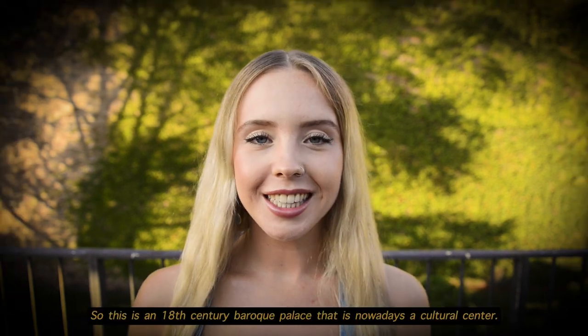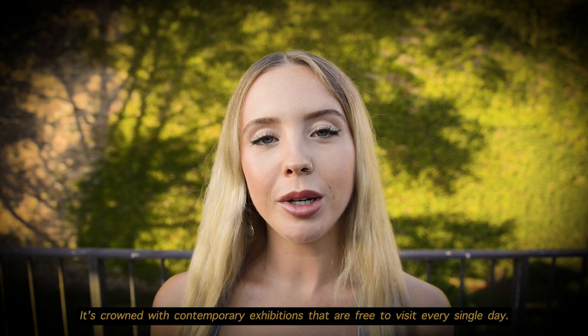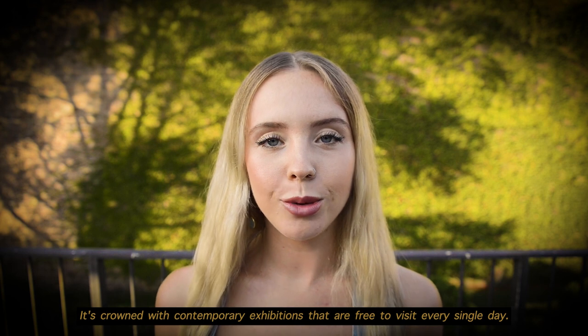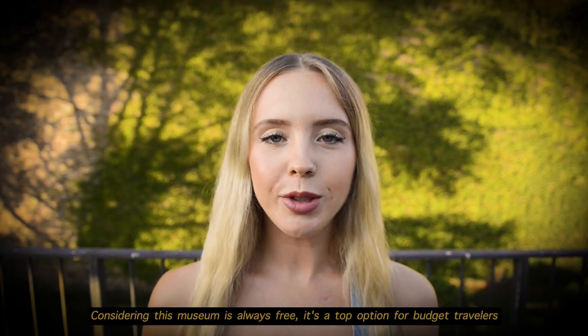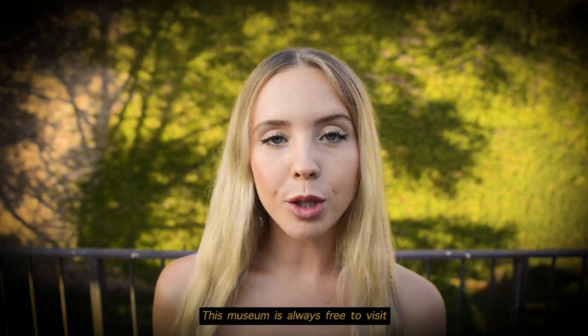So this is an 18th century Baroque palace that is nowadays a cultural center. It's crowned with contemporary exhibitions that are free to visit every single day. Considering this museum is always free, it's a top option for budget travelers and backpackers. Number 17, the Santa Monica Art Center. This museum is always free to visit.